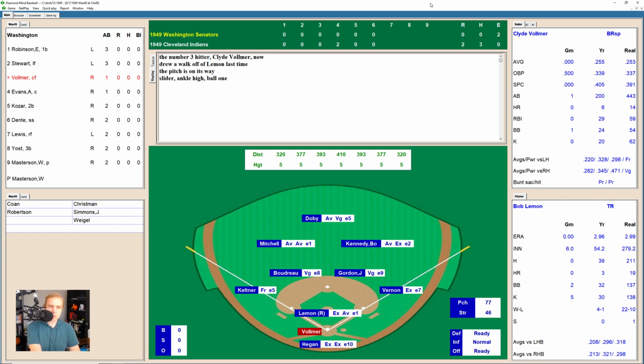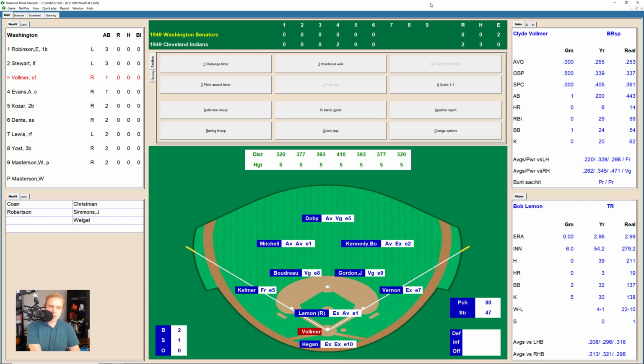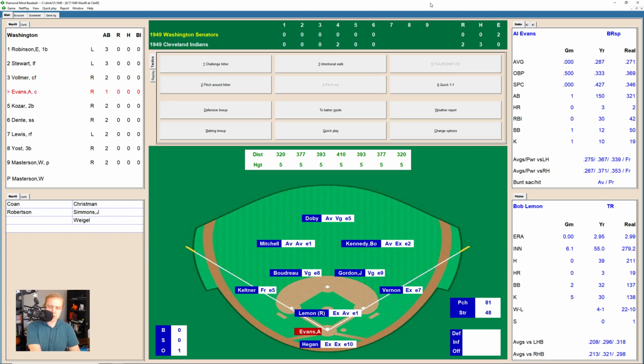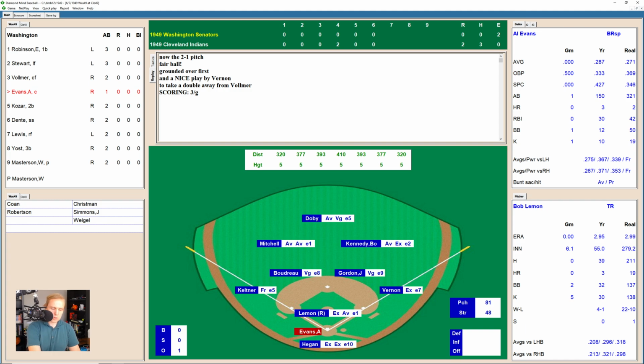It will be Clyde Fulmer, heart of the order here for Washington. Clyde takes the ball and then fouls one away, 1-1. And there's one just low to him, 2-1, and that's grounded over first base. And Vernon makes a good play on that one, gets to the bag and takes away the double. There's 1 away here, top of the 7th inning. That'll bring up Al Evans. So 1 out here, top of the 7th inning.